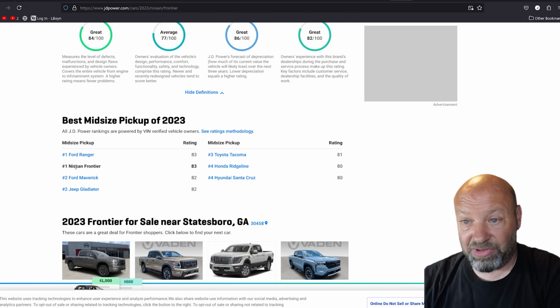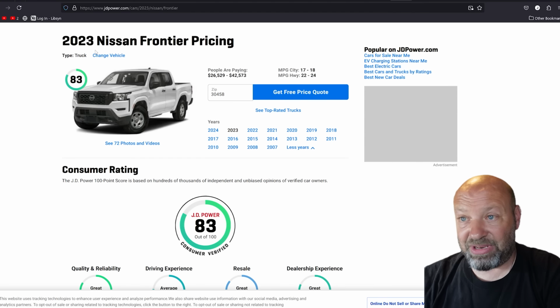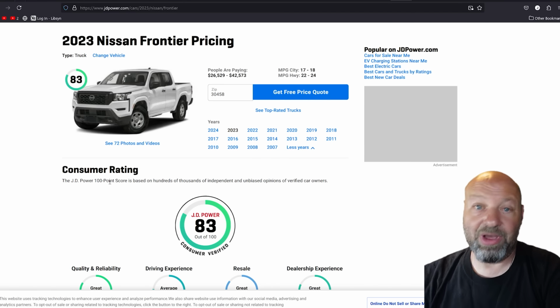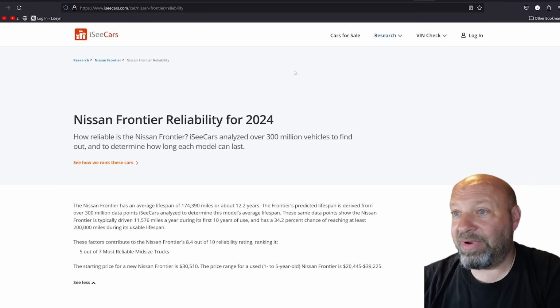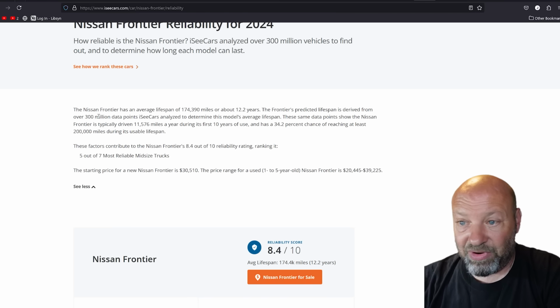And you can see it's number 1 right here and tied with the Ford Ranger of 2023. So fantastic. And the reason I did 2023 here is because JD Power has nothing on a 2024. 2023, same basic truck. So we move on from there. What do we got over here? iSeeCars, okay. Reliability for it.